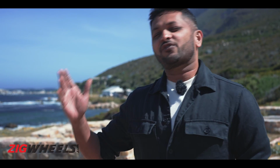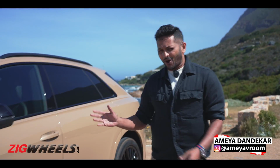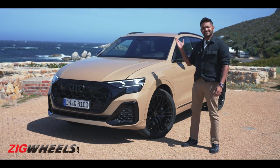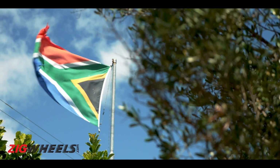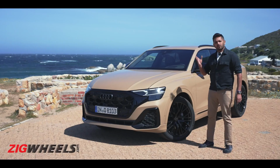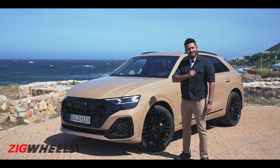This is Audi's flagship SUV, the Q8. Obviously, the Q8 is now 4 years old, so it is time for a facelift, and this is it. So we are in beautiful Cape Town to drive on some stunning roads to see how much of a flagship this car actually is.